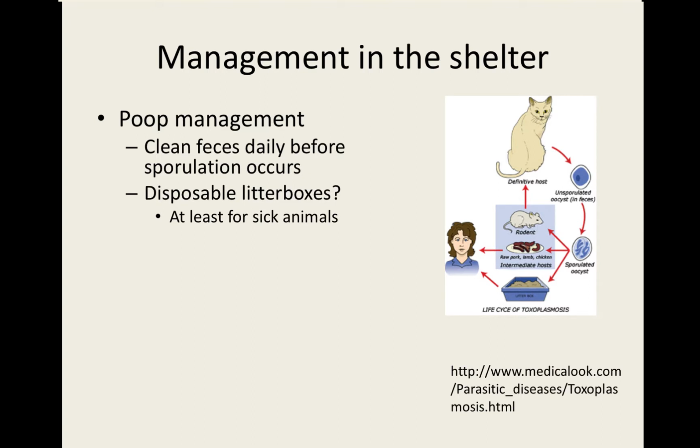One of the things that's really recommended is to be sure that you're cleaning the feces daily or multiple times before sporulation occurs. Remember, key point, those oocysts are not infective until 1 to 5 days after they come out of the cat. So if we can pick up or eliminate or throw away the poop within that window of time, we're going to have a much better control over that infective form. That may be our most key point in managing this and managing risk.